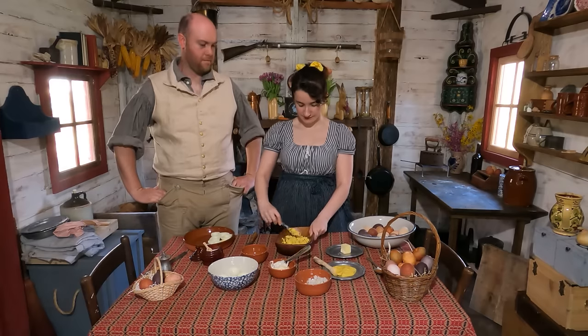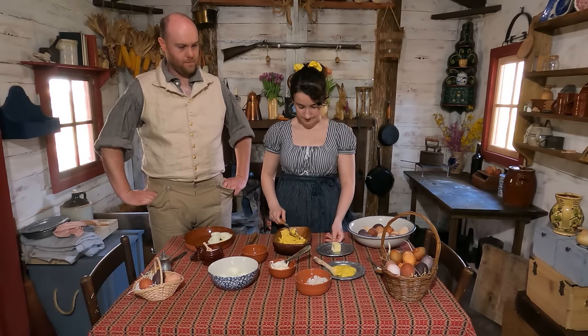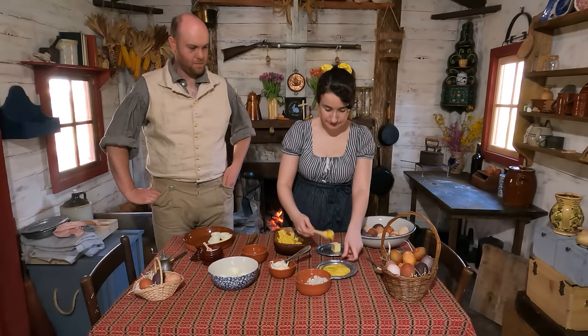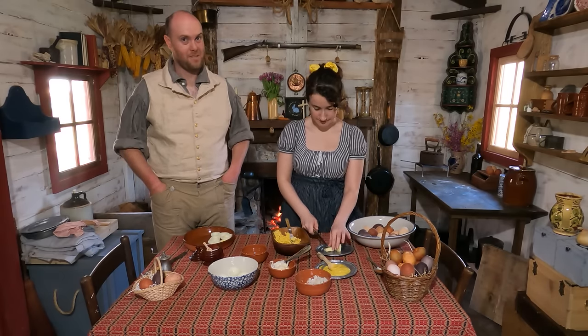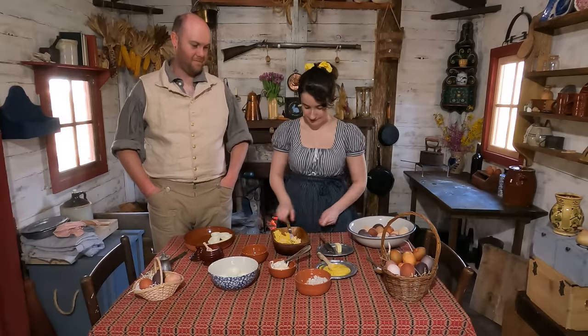Oh yeah, looking good. Looks a little drier than what we're used to, but... It does. Maybe I should have more butter. Add more mustard. We like our mustard. Maybe one more teaspoon of mustard. Okay. And then a little smidge of butter. And then a little bit more butter. Butter makes everything better. Just like bacon. No truer, wiser words have ever been said.